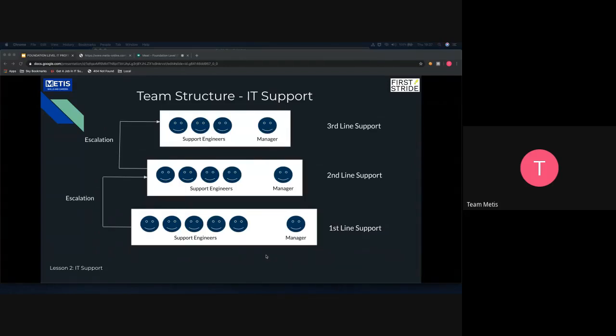So if the first line support cannot resolve the issue and it requires further investigation, that's where second line support comes in. The second line will dig deeper into the issue, viewing logs and potentially the back end of the application to see what's happening. They don't usually have any interaction with the customer unless they require more details, but the normal process is that they will update the logs asking the first line to communicate with the customer to get the relevant details they require. When they provide a fix or a temporary workaround, they will update the logs and the first line support will communicate the fix or the workaround to the customer.